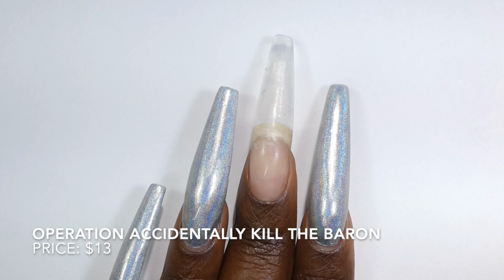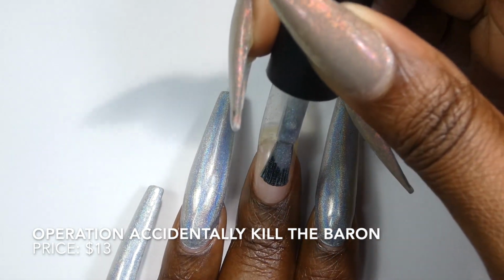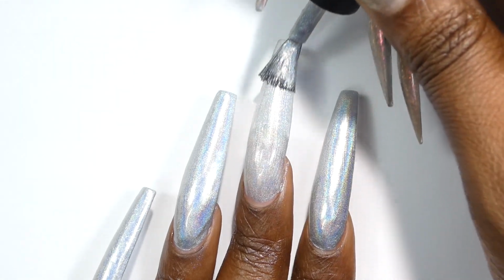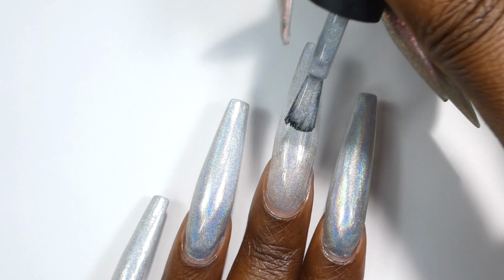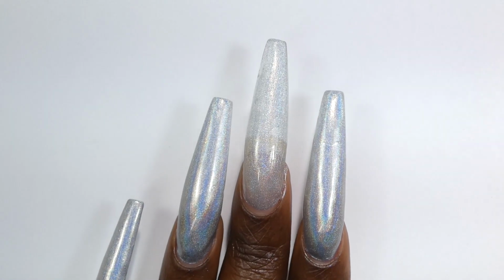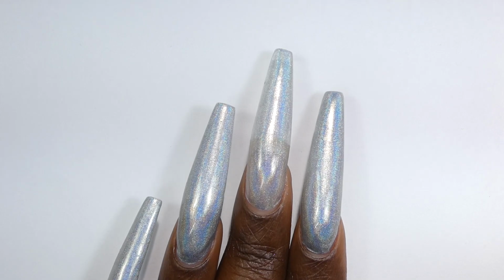This next polish is Operation Accidentally Kill the Baron, and it's described as a soft, pure silver holographic. It's priced at $13. This is a pure silver linear holographic. It is very opaque here on this first coat. I actually want to test this to see if it can be used as a stamping polish because it is so opaque.